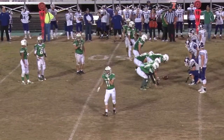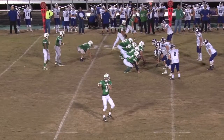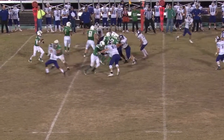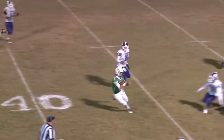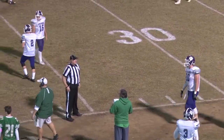Lambiot in the pistol. 2 receivers to the left, 1 to the right. Fisher's in front of him to the left in a 3-point stance. Cunningham's directly to his right. And they're going to fake it and look deep. There's a flag on the play. There is some laundry on the field, and Lambiot's going to keep it, scramble out of the pocket to his right, and he is able to get out of bounds at the 35-yard line.